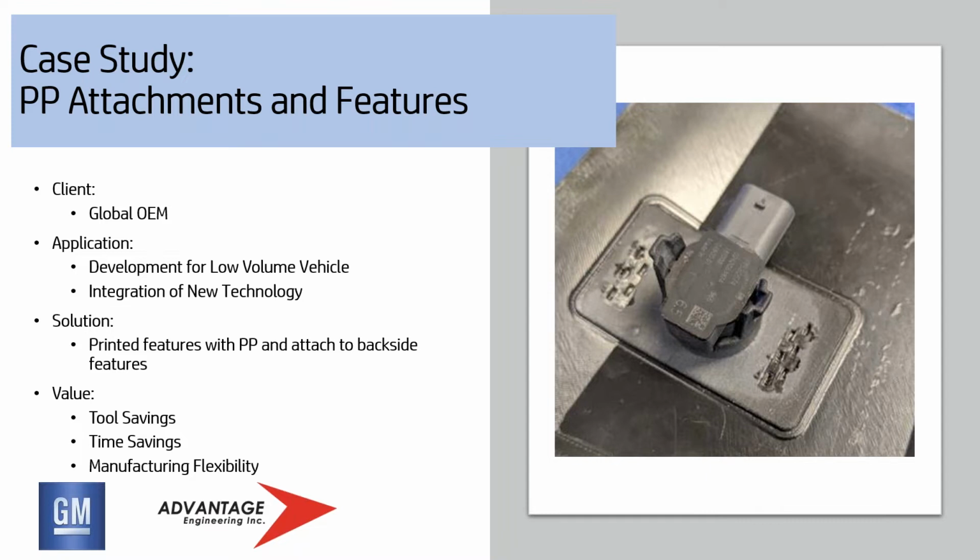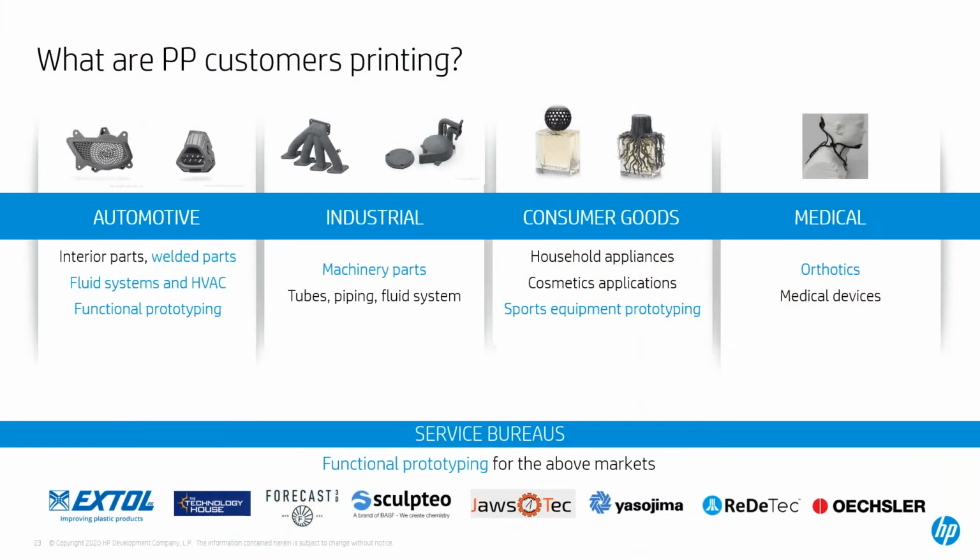And so this saved them a lot of money by avoiding having to make a new tool. And because the volumes were somewhat smaller, 3D printing was an excellent fit here, and we were able to step in and supply all those components for that market. So it saved tool time, it saved time, and it gave us manufacturing flexibility. So a lot of automotive examples there, and that is one of the big places that the material is being used today, but it's not just being used there.